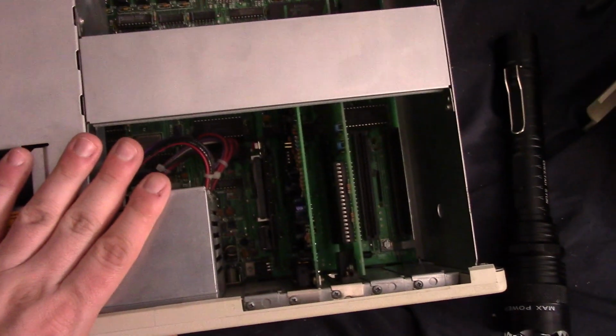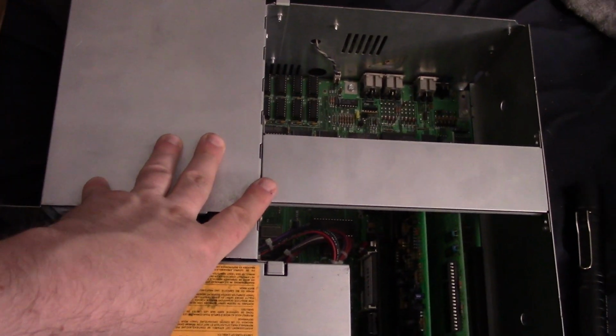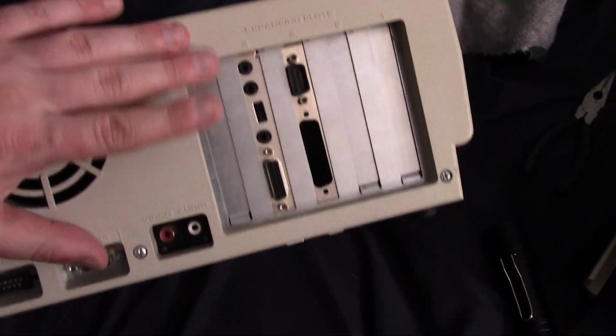Alright, so we should be about ready to set this guy up and play some games and see how it works. I really don't like that hole there.